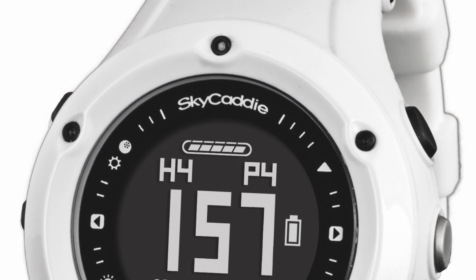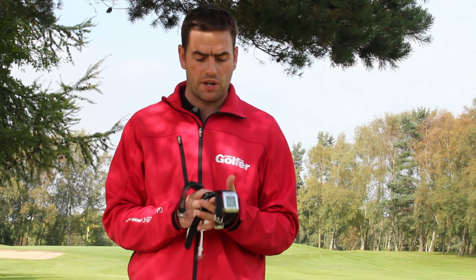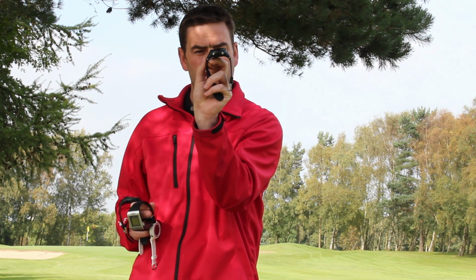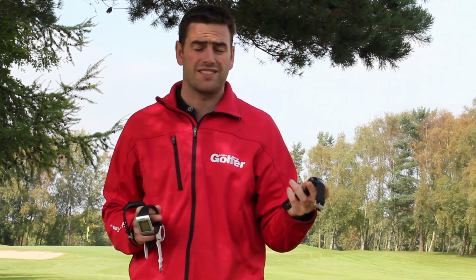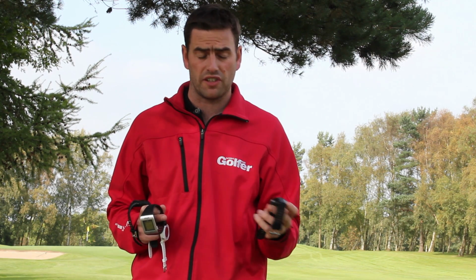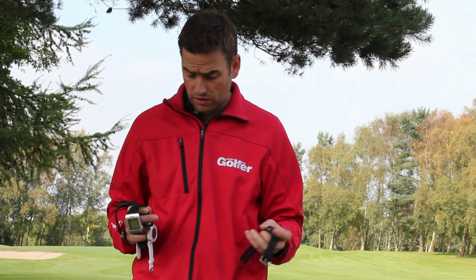We've also got the SkyCaddy Lynx, which is another pretty cool looking watch, a lot lighter, but it's got quite a fat head, as you can see there. Again, it's got all the information you want, front, middle, back, with a few extra features as well. You can use it for other things, not just golf. Very easy to operate, it picks up a GPS signal really well.